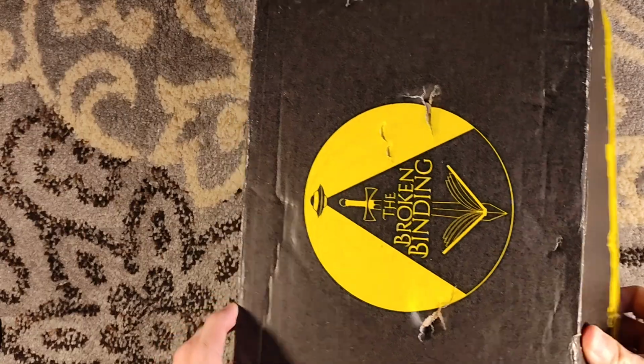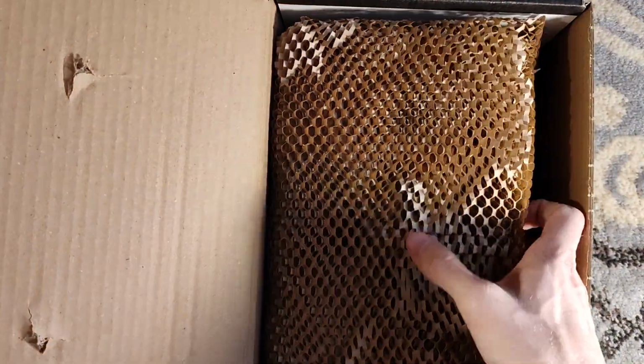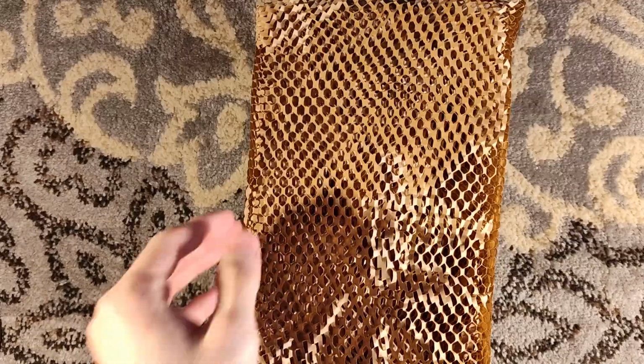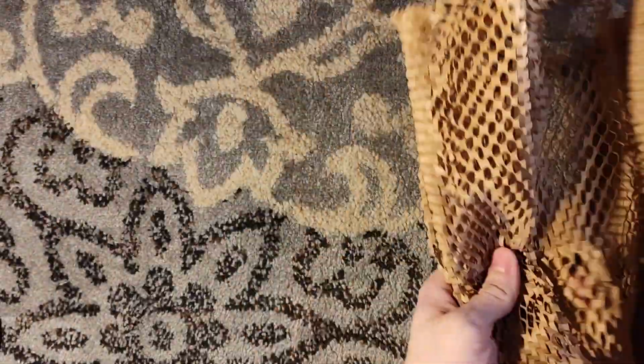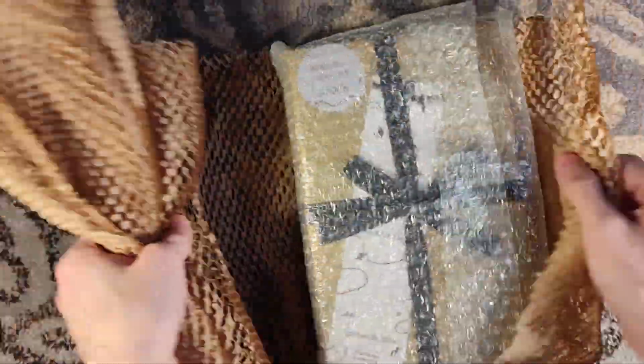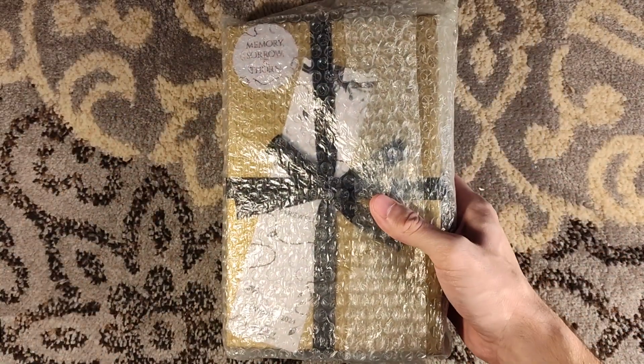This, my friends, is the Stone of Farewell by one Tad Williams, the second book in Memory, Sorrow, and Thorn, and the November subscription book for the Broken Bindings Fantasy subscription. And you thought the last novel was a big boy? Here is another chunky one.